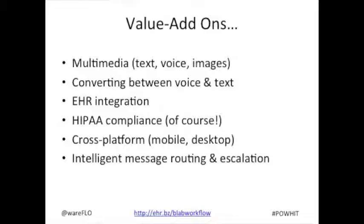Now, those are kind of essential aspects of architecture, but you also have to be concerned about these value added ones. So it's not just text in the form, you also have voice, images, radiology images, for example. Then you need to be able to convert. So if you try one channel by voice and they don't respond, well, maybe you need to text them. As is the case with many add-ons today, you've got to integrate with EHR. That's happening. So particularly with tasks that happen in the EHR may need to cause things to propagate out through the structured messaging system. Of course, you need HIPAA compliance. And then there's cross-platform.